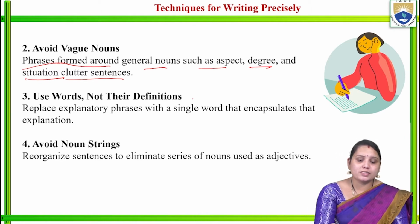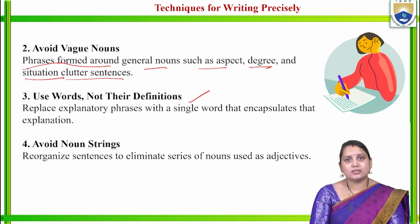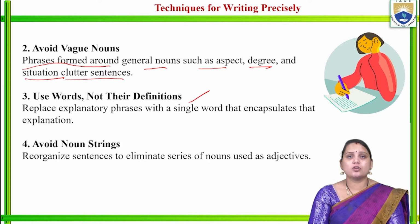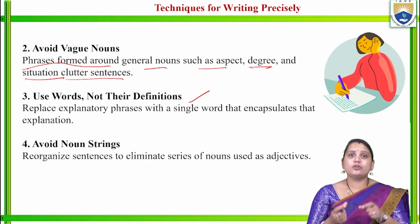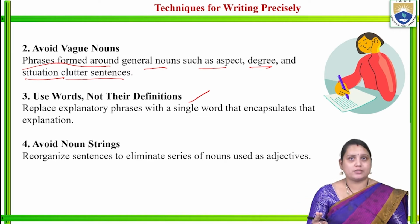Next, use words, not their definitions. When you are adding some words in your text, don't try to give definitions. When you are using new words to provide information to the reader, please don't tend to define the words. Here your context is not to define the words you have used. Here your context is to provide information through those words.